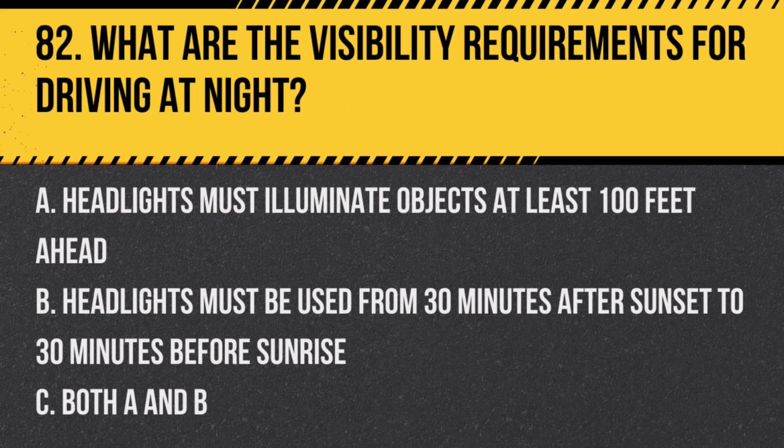Question 82. What are the visibility requirements for driving at night? A. Headlights must illuminate objects at least 100 feet ahead. B. Headlights must be used from 30 minutes after sunset to 30 minutes before sunrise. C. Both A and B. Answer C. Both A and B. The law requires that headlights be used from 30 minutes after sunset to 30 minutes before sunrise, and they must be powerful enough to illuminate objects at least 100 feet ahead, ensuring safe nighttime driving visibility.